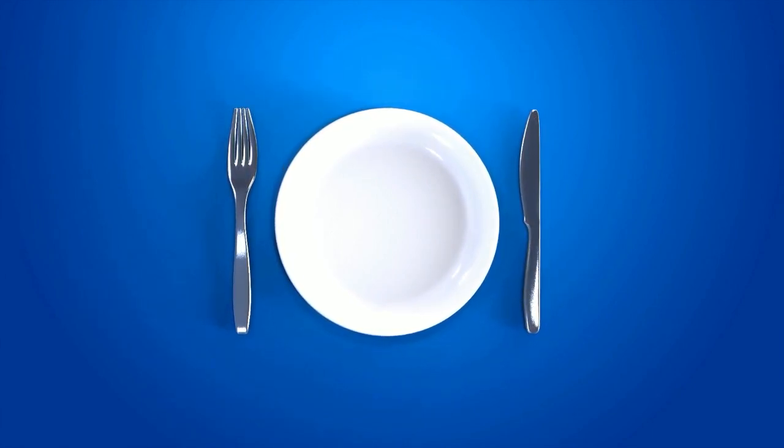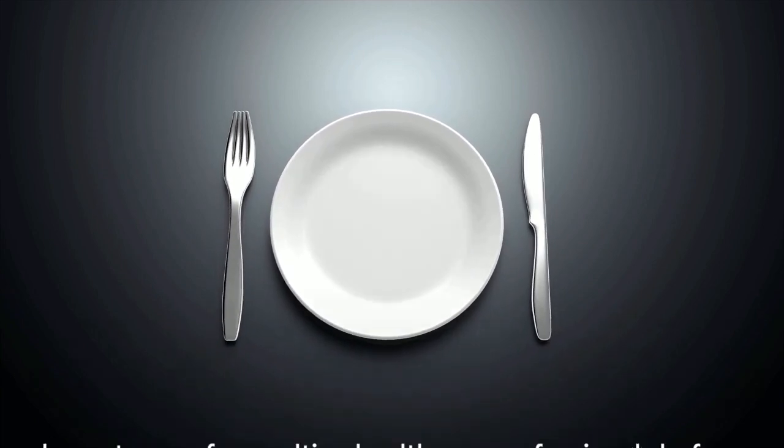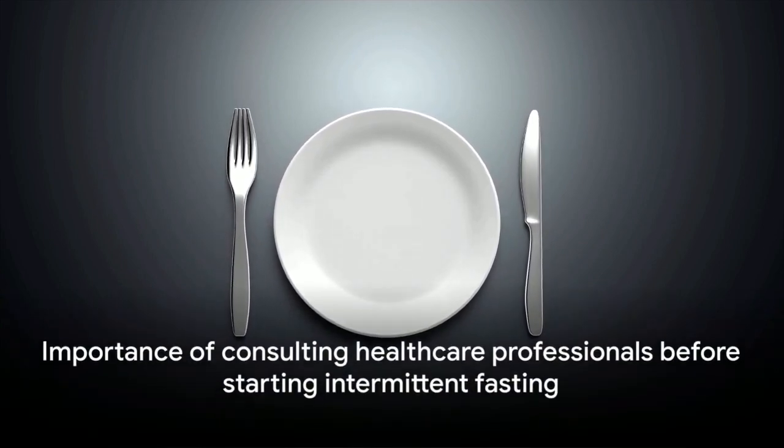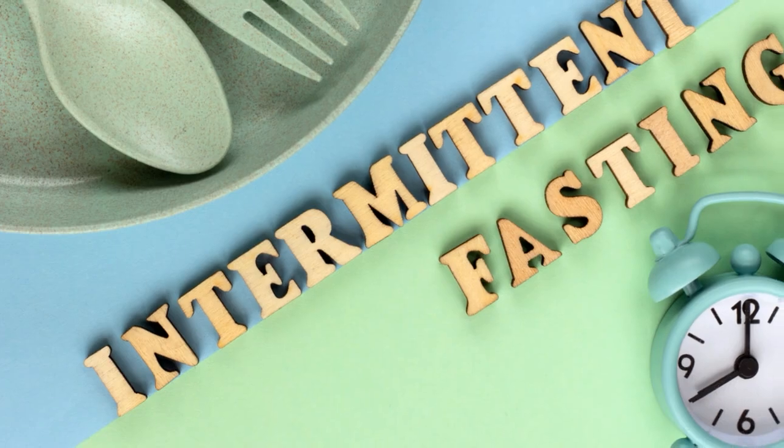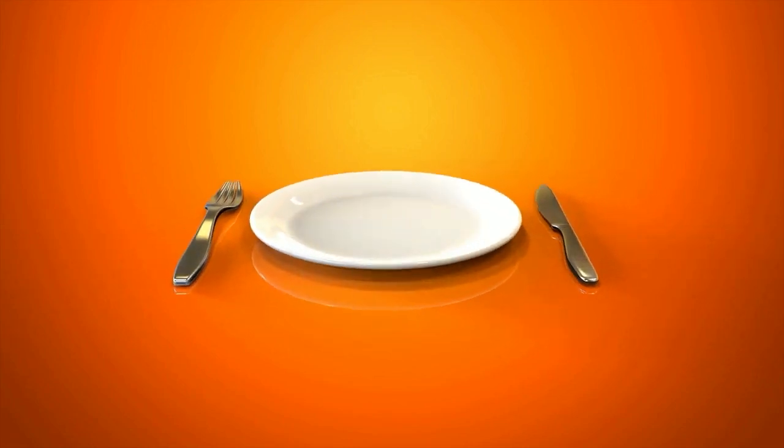These biological transformations are not just about losing weight or looking good, they're about enhancing our overall health, improving our metabolic functions, and potentially even increasing our lifespan. With these biological changes, intermittent fasting can have significant effects on your fitness and health. But like any dietary approach, it's important to consider all aspects and consult with a healthcare professional before embarking on this journey. Stay tuned for our next scene where we'll discuss the fitness benefits of intermittent fasting in more detail.